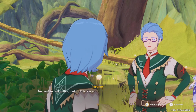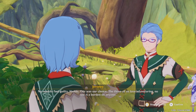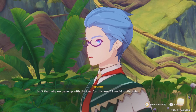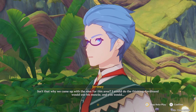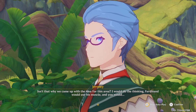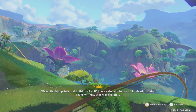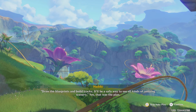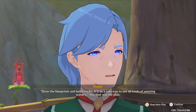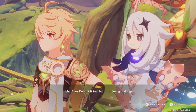No need to feel guilty, Hotto. This was our choice. The three of us love adventuring. No one is a burden on anyone. Isn't that why we came up with the idea for this area? I would do the thinking, Ferdinand would use his muscle, and you would draw the blueprints and build tracks. It'll be a safe way to see all kinds of amazing scenery. Yes, that was the plan. See? Doesn't it feel better just to get along?